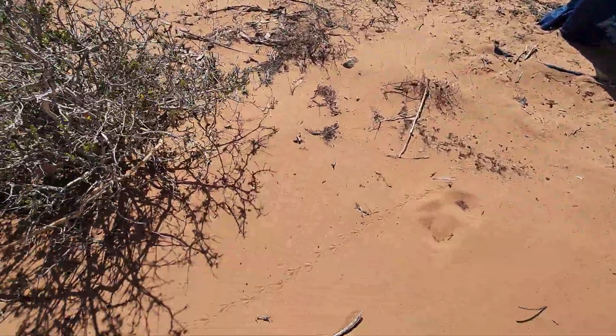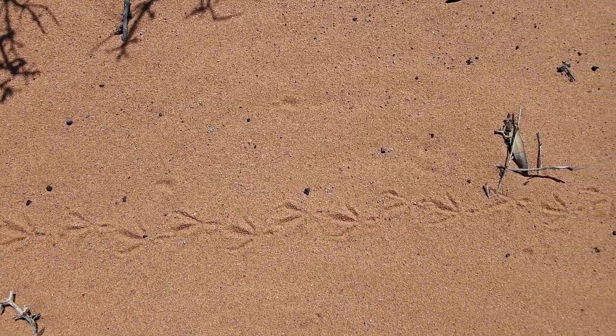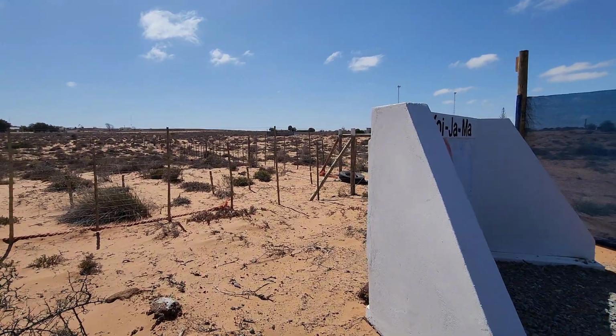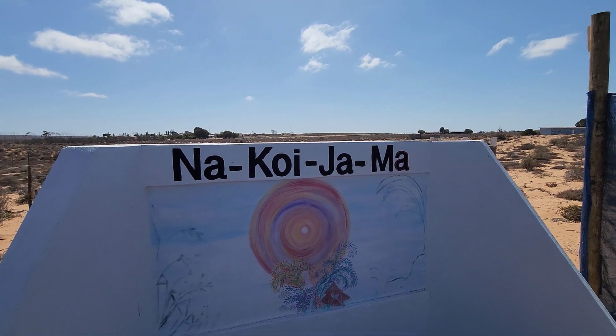Look at these little tracks. So. Look at this. Namaqualand.